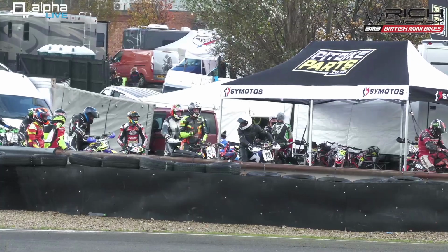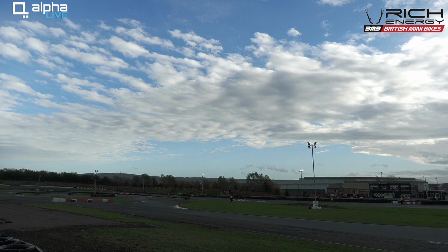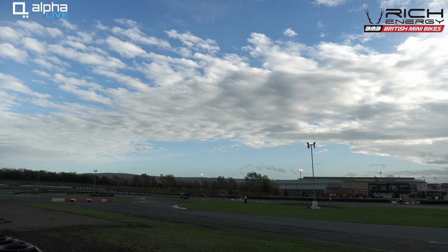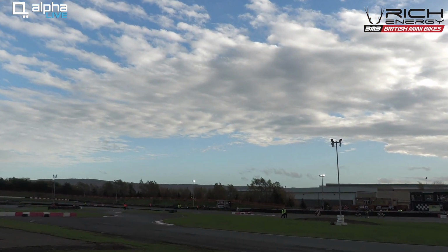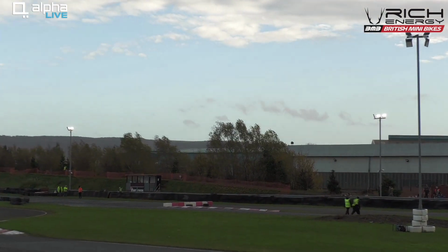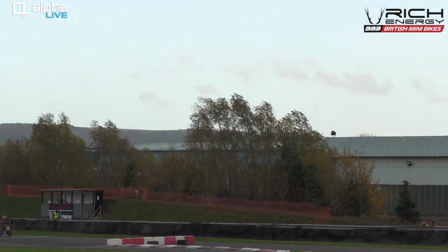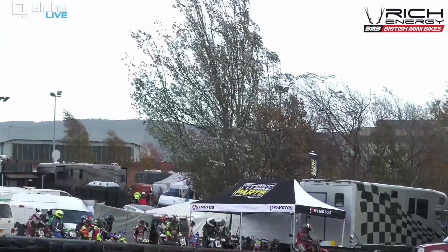So final moments as they get prepared and underway, and as you see on some of these camera angles, just look at those trees in the background there, how much they're being buffeted about. You can hear it in some of the feedback. Actually, it really is getting windy out. Full credit to the marshals, the medics, and the hardy cameraman here from Alpha Life for standing out in this really blustery weather.